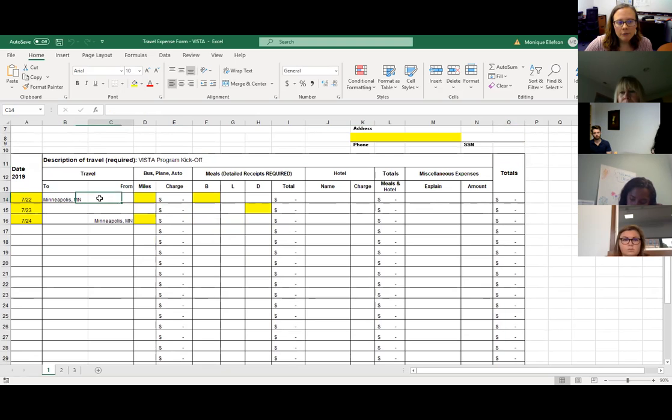So to Minneapolis, and then you're going to type in the city that you're traveling from. If you're living in Grinnell, Iowa, you would put Grinnell, Iowa, things like that. How we do the miles is, whenever I have to do this for myself, I just Google Maps it. I put in my destination and then you just put in the miles. You can round up if you want. So if it's 135.7, you can just say 136.